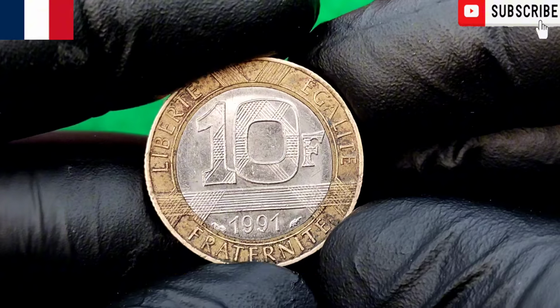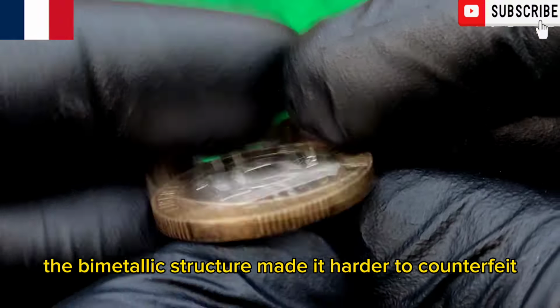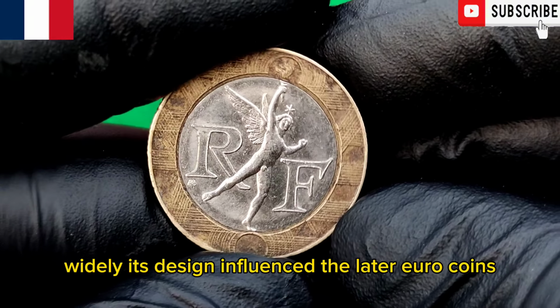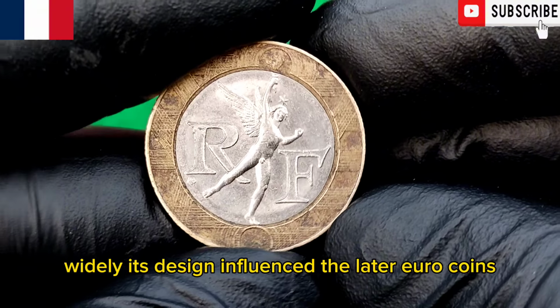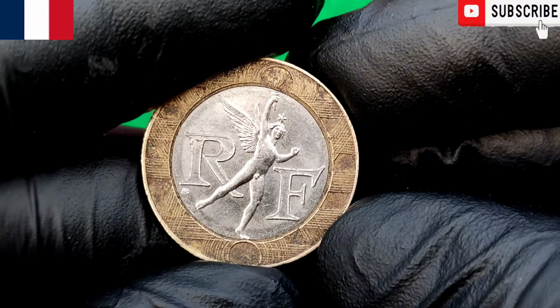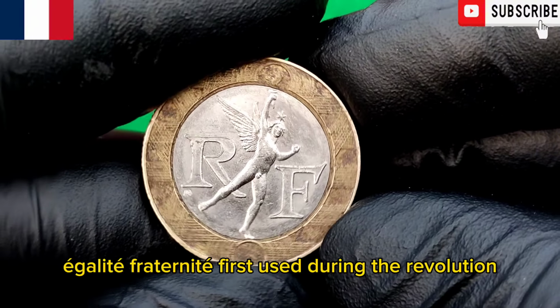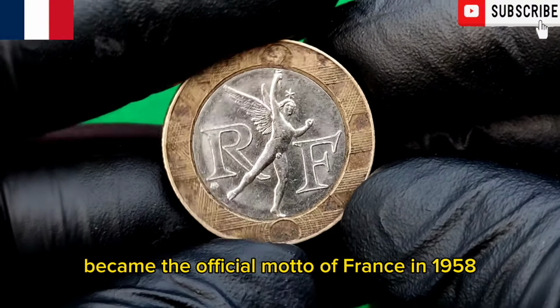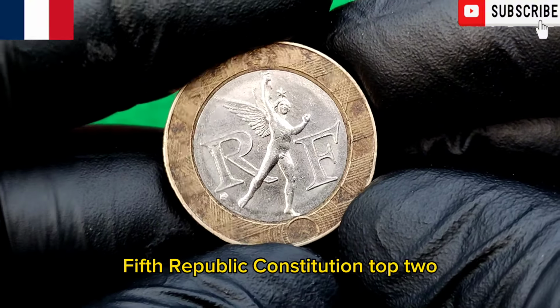Fun facts. The bimetallic structure made it harder to counterfeit, and France was one of the first countries to adopt it widely. Its design influenced the later euro coins, especially the 1 euro and 2 euro denominations. The phrase Liberté, Égalité, Fraternité, first used during the Revolution, became the official motto of France in 1958, Fifth Republic Constitution.